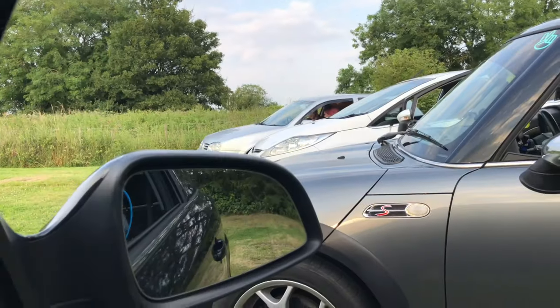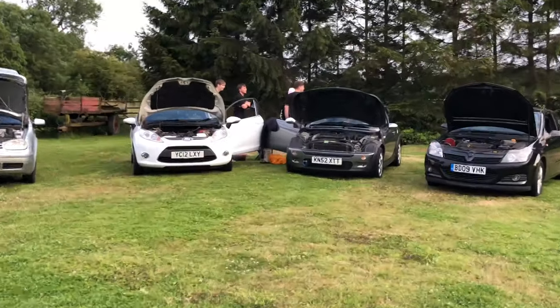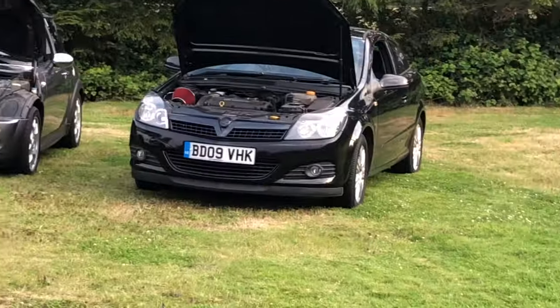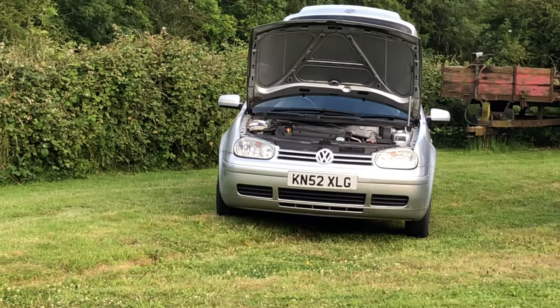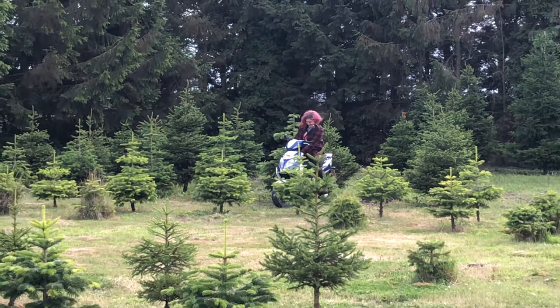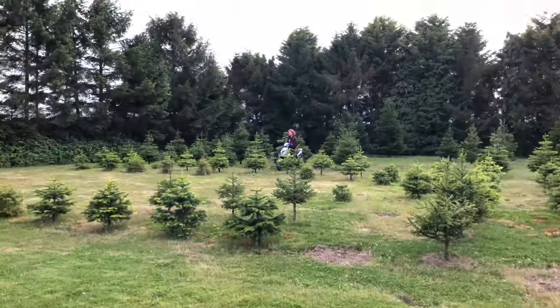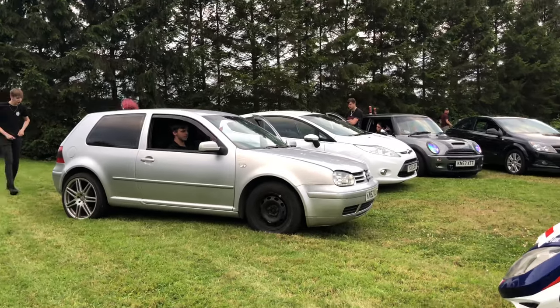Oh, hardcore it. Need to run over here. Oh, look at that. Look at them beasts, them boys. You got the sexy Astra, the Mini, the Ford, and the VW. Meanwhile, Nikita is stealing Evan's moped and stalling it. Great. Give us a rev then, Mike. Give us a rev.